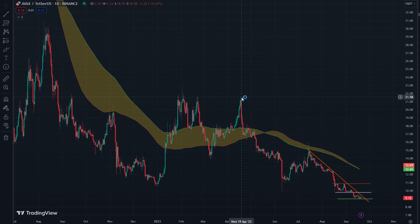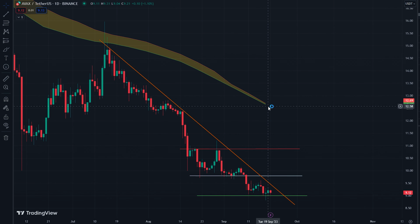And again, since the beginning of this year, at least definitely since the middle of April, Avalanche has only had bad news, and we can see that it's well below its bull market support band. And Bitcoin sort of fluctuates within this range. It's currently below, but it's not too far away. It's much closer than where Avalanche is to its support band.